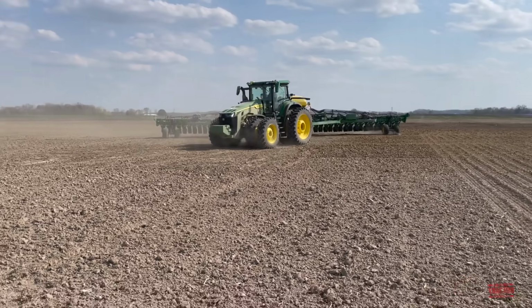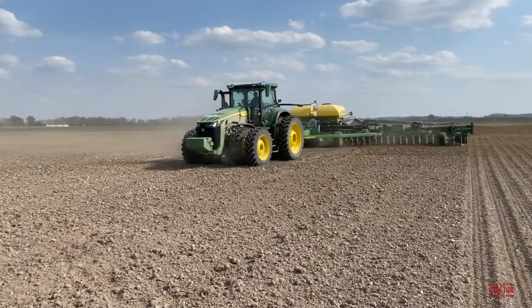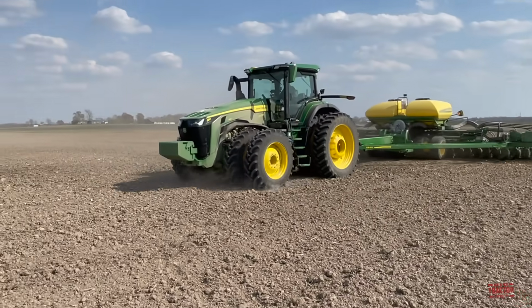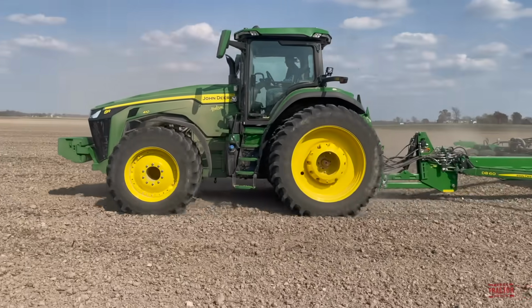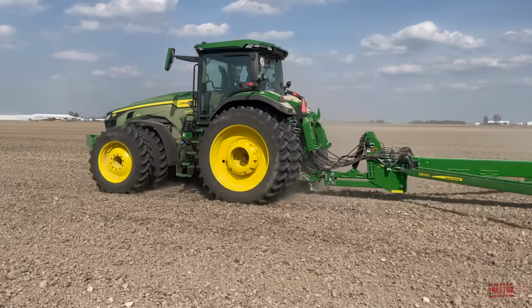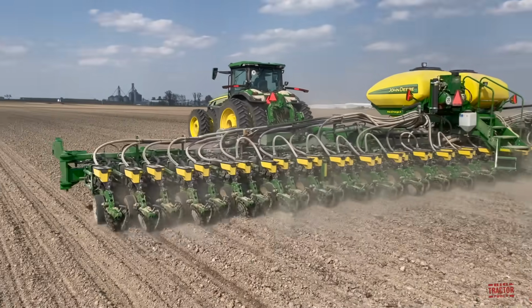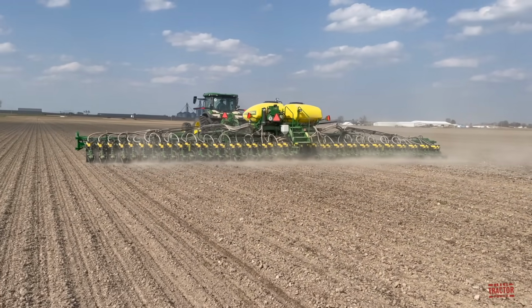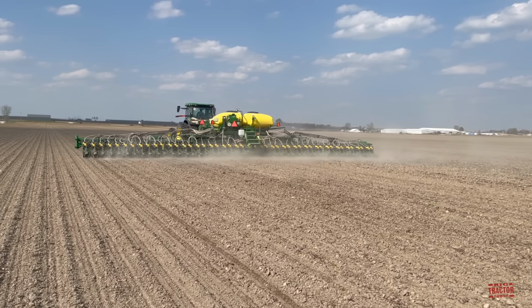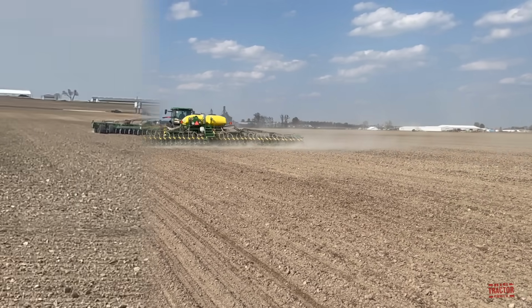It's powered by a 9-liter, 6-cylinder, 549 cubic inch John Deere engine rated at 410 engine horsepower. It has a maximum horsepower rating of 443 when the tractor encounters tough field conditions and has a 310 horsepower PTO rating. This tractor features an E23 full power shift transmission with 23 forward and 11 reverse speeds with the capability of running up to 31 miles per hour.